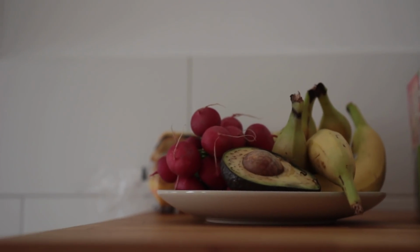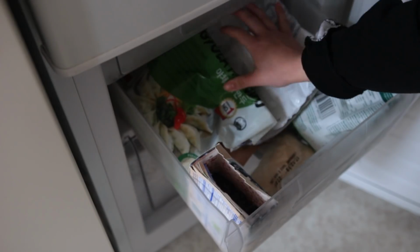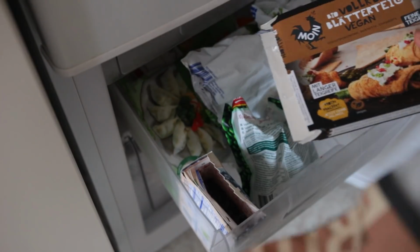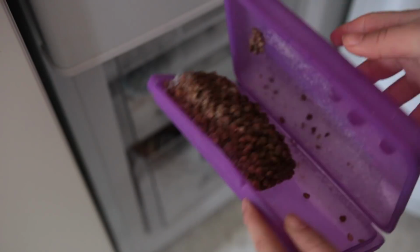On top of the fridge, there's some toast in the back, some radishes, bananas, half an avocado, and my little tea collection. In my freezer, there's some frozen berries, the veggie dumplings you've seen in my recent haul video, frozen broccoli, frozen edamame, frozen bread rolls, whole wheat puff pastry, tortillas, more bread, these burger buns that I forgot were in there, and cooked lentils for some reason. I'm finding things that I didn't know I still had.